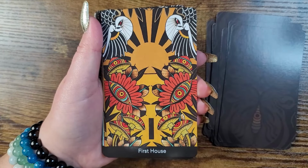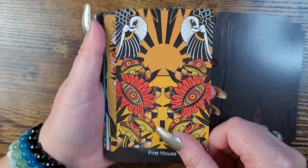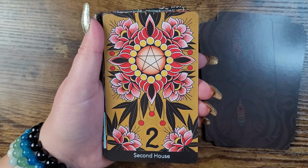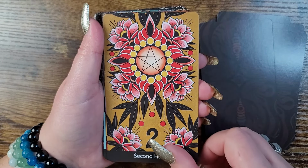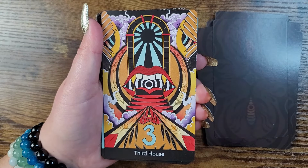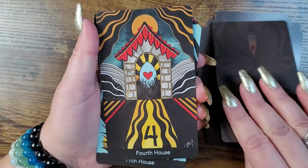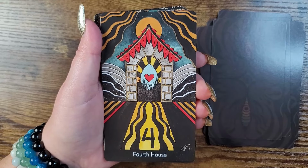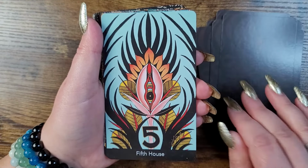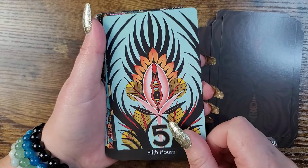And then this is going to go through the houses. Oh, this is really fun. Great depictions so far.